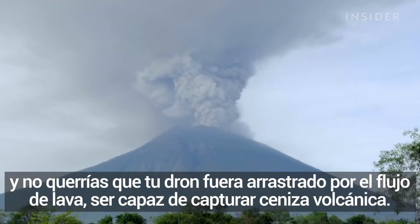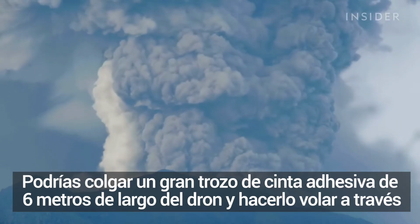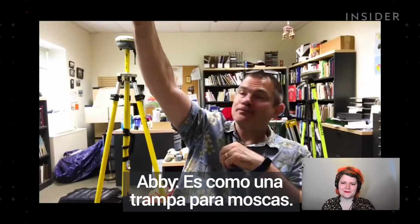But you might be able to catch volcanic ash. You could hang a big piece of duct tape that's 20 feet long from the drone and fly it through a dilute ash cloud, and some of the ash particles would stick to the duct tape. It's just like a fly trap.